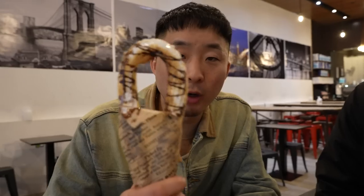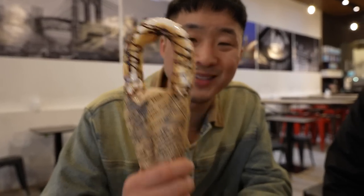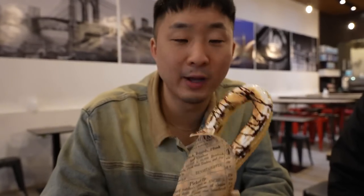Whoa, street churro s'mores, marshmallow torched on top, $5.50 over at Food Gallery 32.